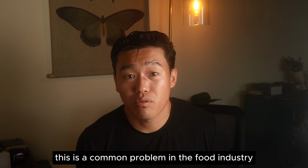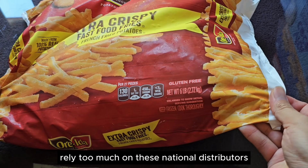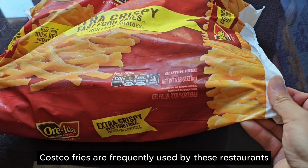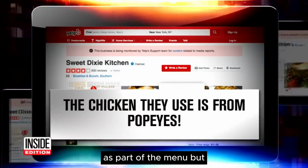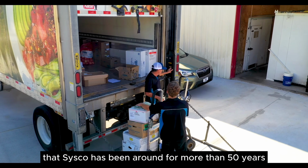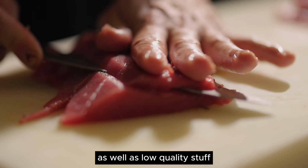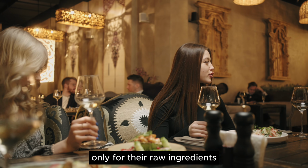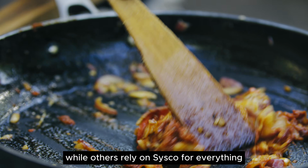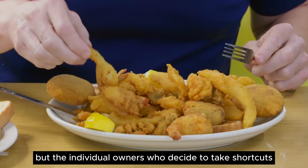In fact, this is a common problem in the food industry where restaurants rely too much on these national distributors. And not to mention that Costco fries are frequently used by these restaurants, and some restaurants have even been caught using Popeyes chicken as part of the menu. But it's important to mention that Sysco has been around for more than 50 years, and they sell high quality as well as low quality stuff. And some of the best restaurants rely on Sysco only for their raw ingredients and prepare everything in-house, while others rely on Sysco for everything. The problem thus is not the major food distributors but the individual owners who decide to take shortcuts.